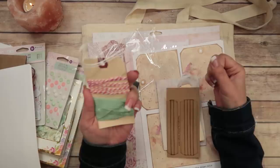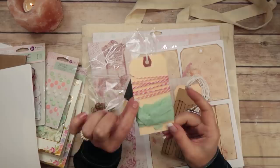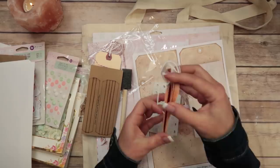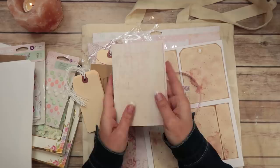Hang on, I got a string. I got a straggler. We put some pink and white baker's twine and then some seam binding on there. And then here is, this is the binding for the album. So then you get all of these shipping tags. These are inserts that we use in the album. And then you get one of each one of the journaling cards. These are used throughout the album.